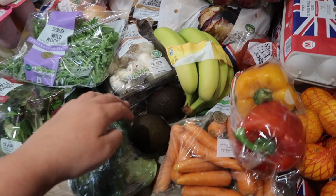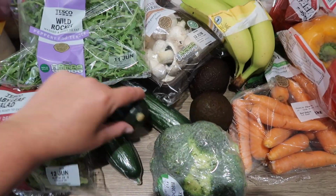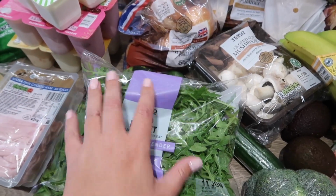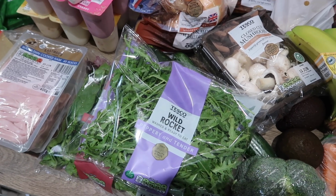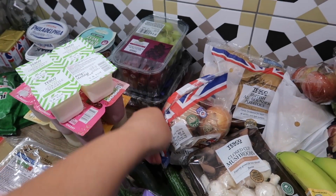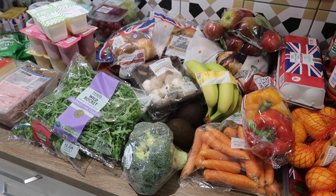I've got mushrooms, 2 avocados, a broccoli, a courgette and 2 cucumbers, a bunch of salad, the baby leaf salad, the wild rocket salad. This is mostly for myself, not really for my kids. They don't tend to enjoy salad. I keep making them try it, but they don't love it. A big packet of onions, and then blueberries, raspberries, and a punnet of grapes. That generally sees us through for an entire week.